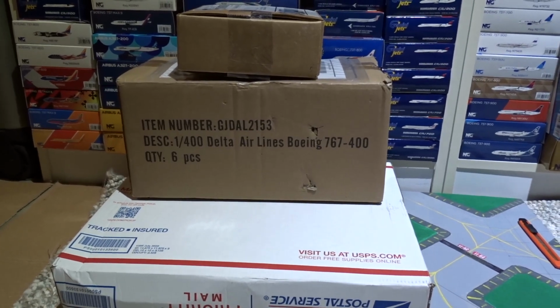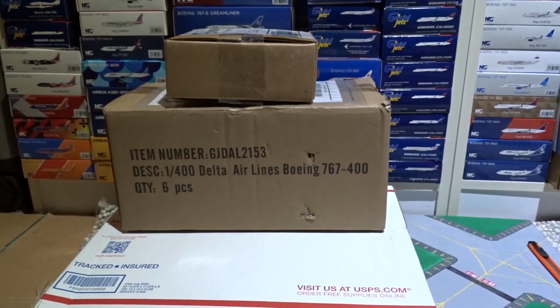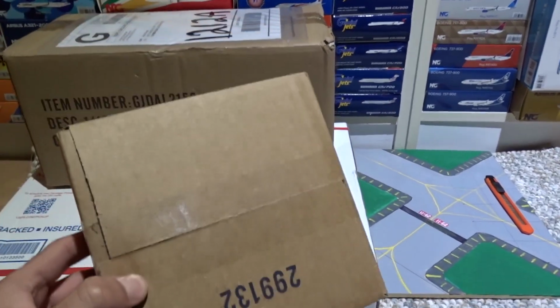I think there should be 5 models total. I got 2 in this one, 2 in this one, and then 1 in this one. So we're gonna go top to bottom. We'll start with the smallest one right here without wasting any time.